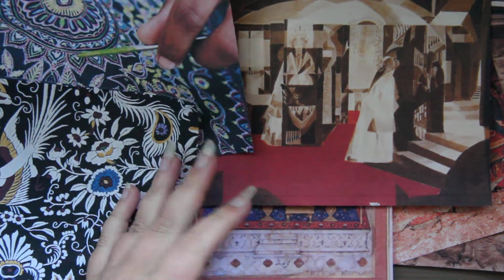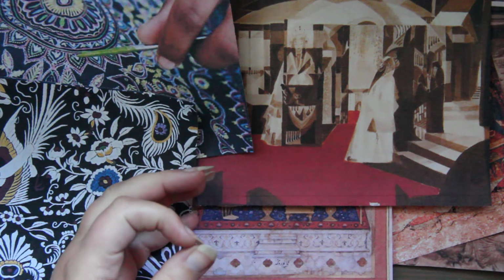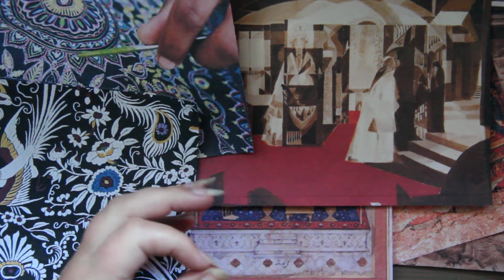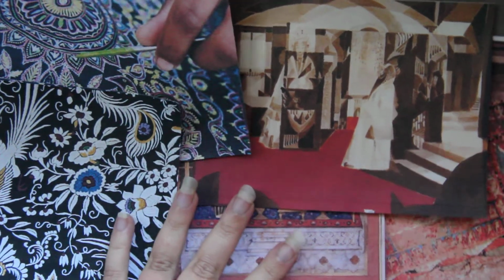Yeah, the Taj Mahal, the Red Fort, Rani Ki Vav, the Golden Temple. There are so many different beautiful architectural things you can see.